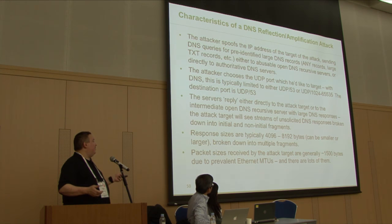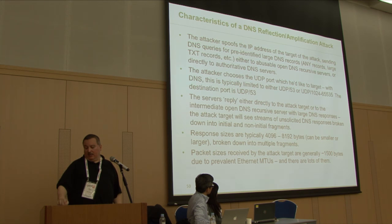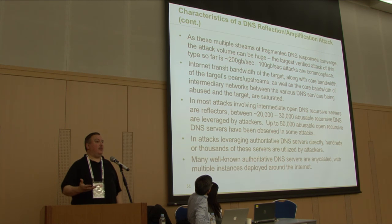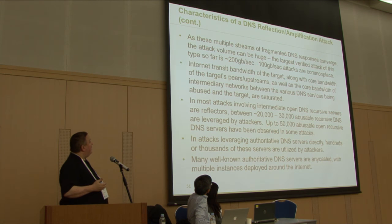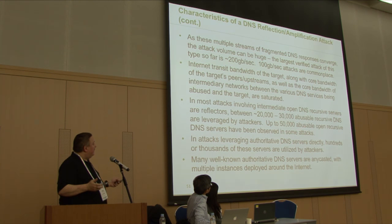The packet sizes received by the target are generally going to be 1,500 bytes or less of the actual packets due to prevalent internet MTUs. So you see both initial and non-initial fragments with most DNS reflection and amplification attacks. We see between 20 to 30,000 open DNS recursive servers abused regularly with these attacks, up to 50,000. We've seen thousands and hundreds of thousands of authoritative servers leveraged directly in these attacks.